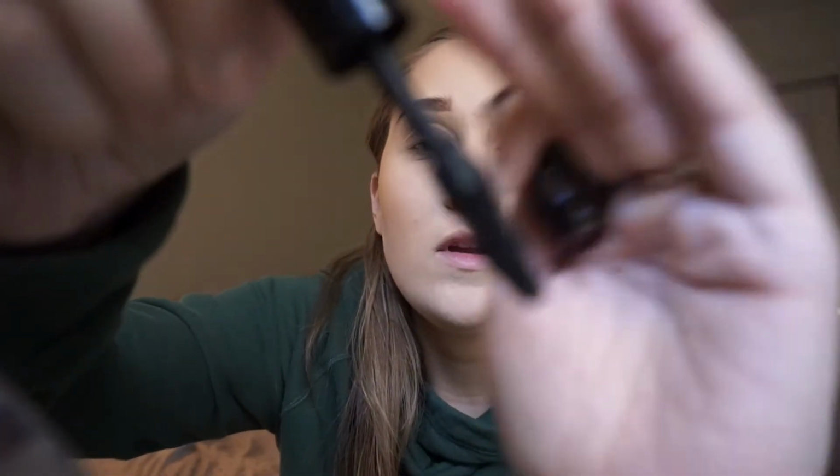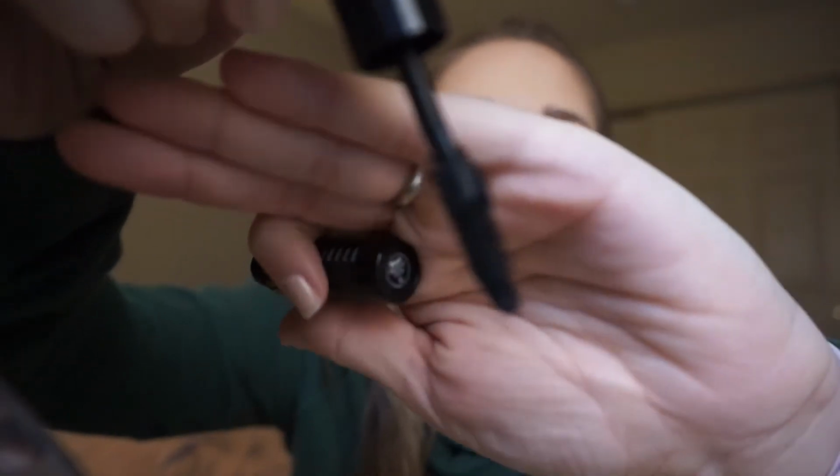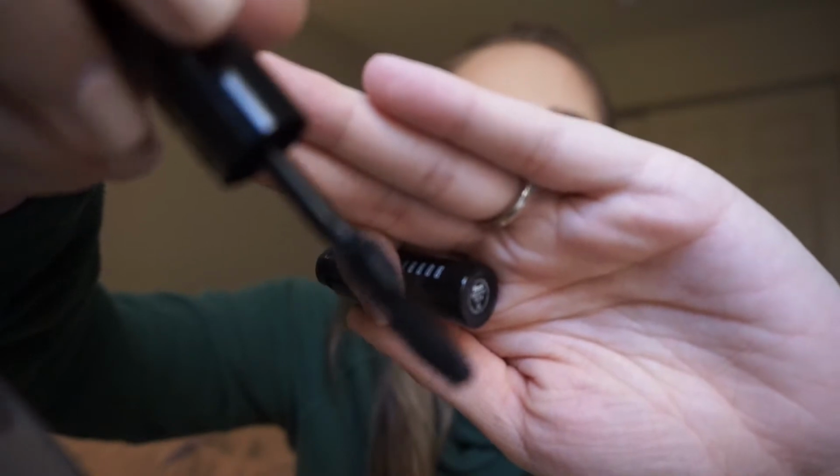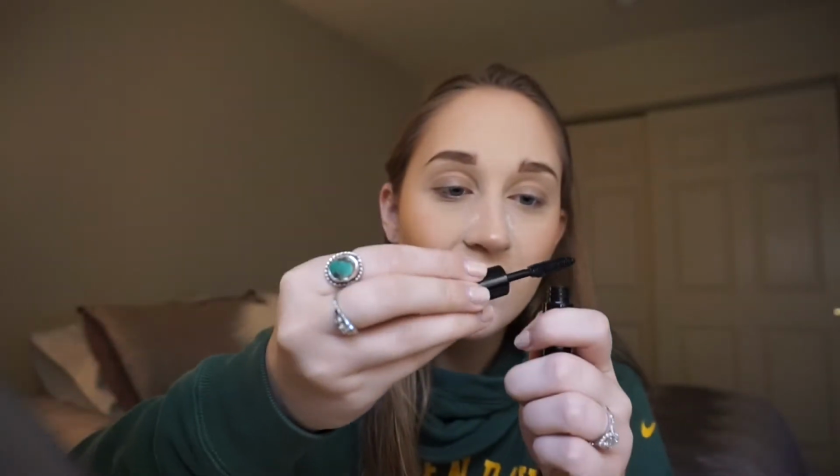That light just flickered, which is really creepy. This is the Bobbi Brown Smokey Eye mascara. It's just a little trial size. I don't know what I got this from. I think it was in a Sephora Play box. Oh my god. You're not going to be able to see this, but there is a huge clump of mascara. Ew, it's like dried up. Not off to a good start.